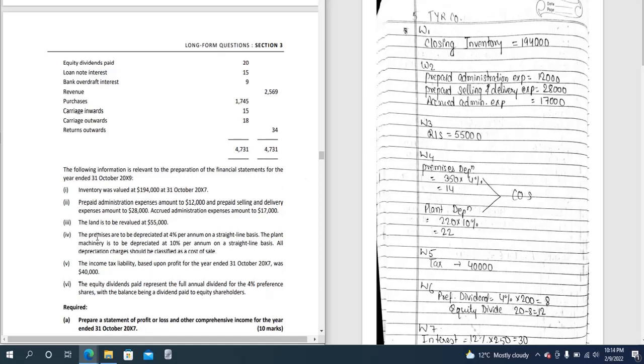Now point 3 is the land is revalued at 55,000. It means revaluation surplus is 55,000. So we will mention this revaluation surplus in the other comprehensive income for the year, and we will show it in the equity portion of the SOFP.